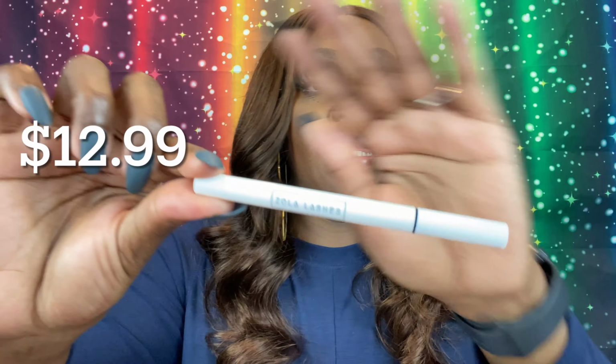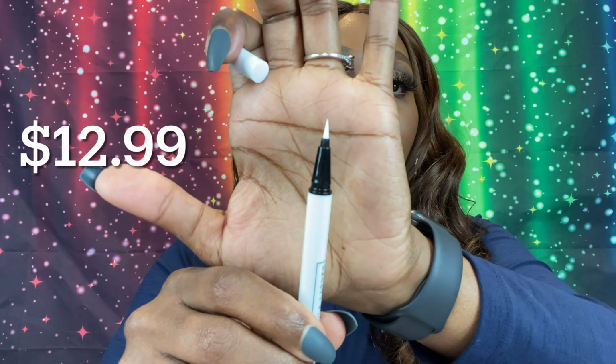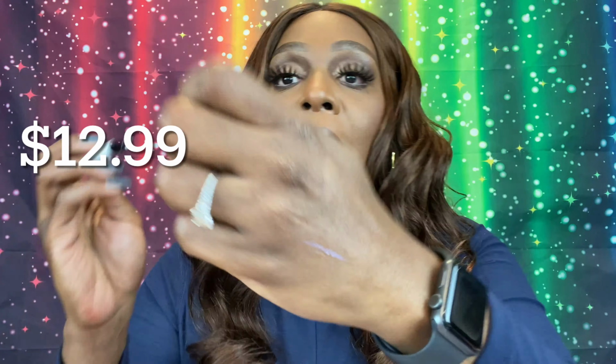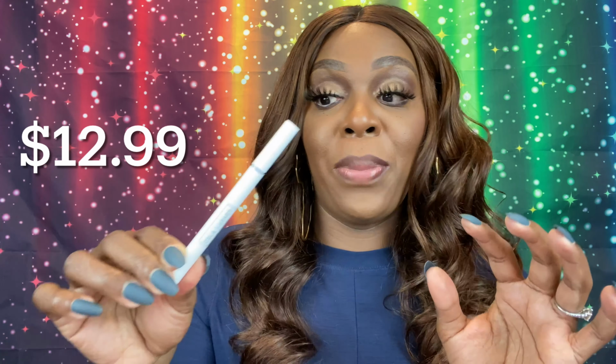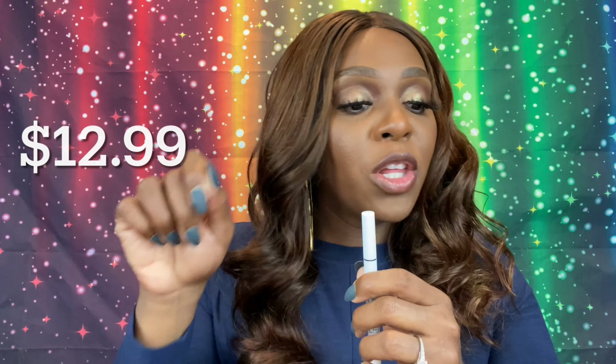All right, guys, and this is what it looks like outside of the package. And when we take it out, oh, it's a white liner, so it's gonna give you a clear line. I'm gonna draw it on my hand. It's just gonna give you a clear line. I'm definitely using this. I love the fact that it's in pen form instead of me using a little brush, but I think this would be easier for me just to apply my lash line and stick the lash to it.